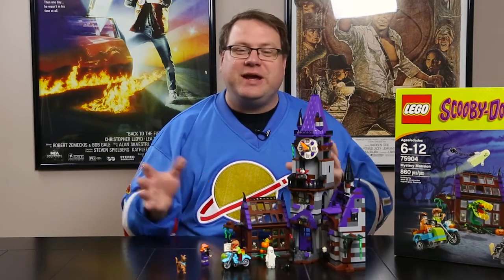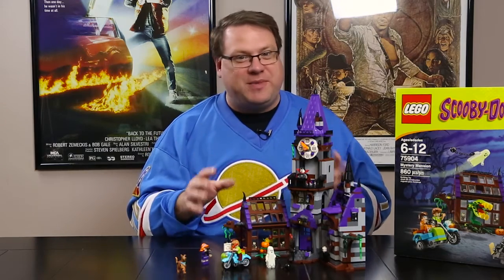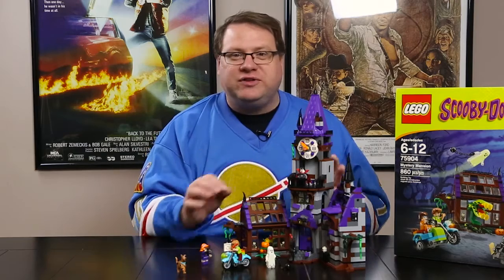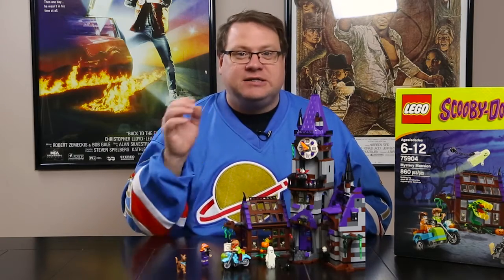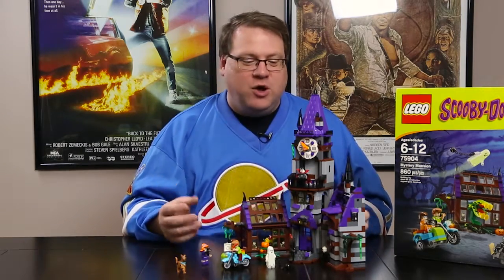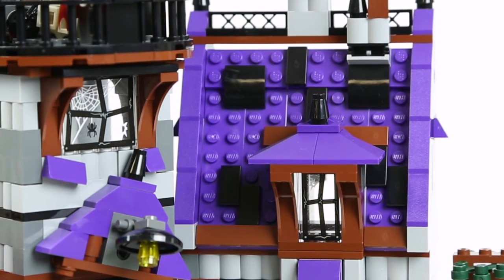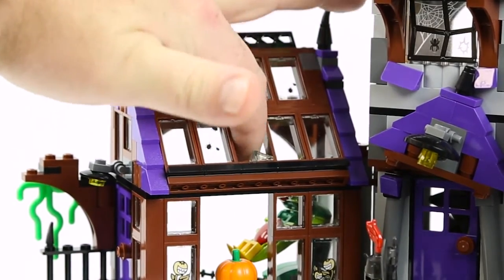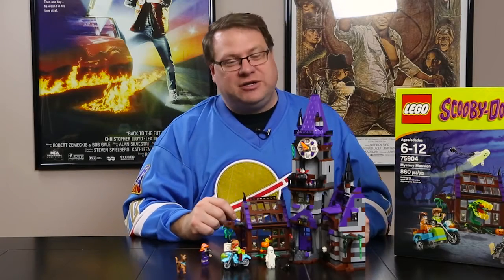With the characters out of the way, now it's time to focus our attention on the Mystery Mansion. And one of the things that I like the most about the Mystery Mansion are all the little details that the LEGO Group put into this to make it look like it was falling apart. Whether it's the little ledges over the windows or the broken glass, this set has got it all, and I love it a lot. Let's start, though, with the main entry hall.